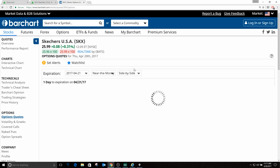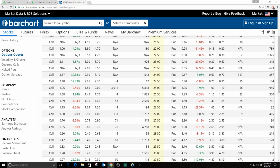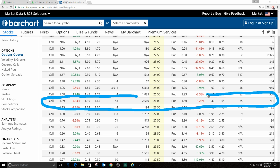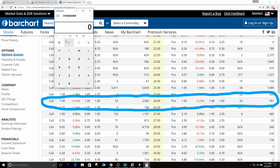Side-by-side view, as they're going to report here after the market closes today. Stock's trading at 26, that's what we'll use. So we've got the $26 call and put to make our crude implied volatility calculation. This is great because it's only 1 day out. So the $26 call, 130 by 145, we'll call that 138. Plus the at-the-money put, 140 by 165, we'll call that 152.